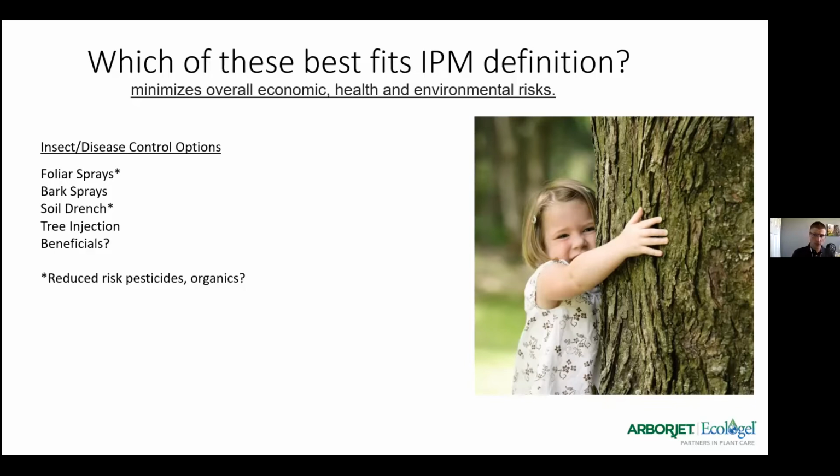Tree injection has really come on a lot in the past 10 years. I've been with Arborjet for 7 years, and I've even noticed a difference with how people are really beginning to embrace tree injection. I'd like to think it has something to do with me doing a good job educating people on this, but I think it really has more to do with trying to reduce risk to the company and be smarter about the way that you're using insecticides.